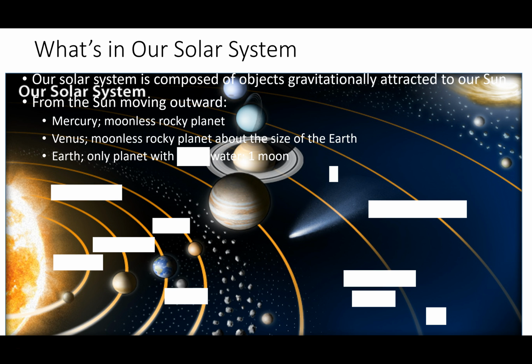Let's see. So, what do you think? There's a word here. Now, water can be in three phases. It can be a solid, liquid, or gas. And what word goes there, do you think, Ashley? Earth is the only planet that has which of those forms? Liquid. Very good. Earth is the only planet that has liquid water. You got it.